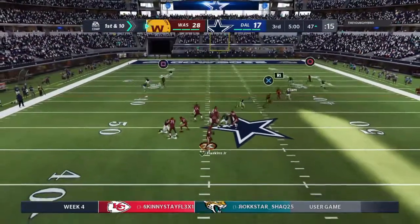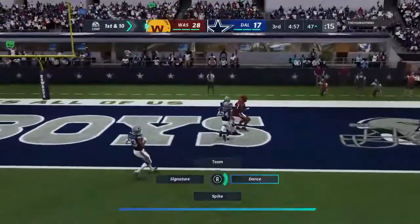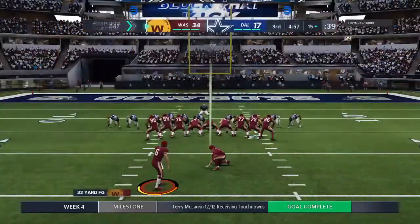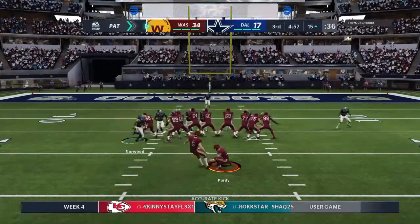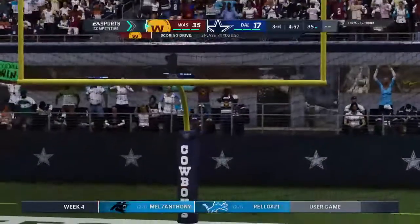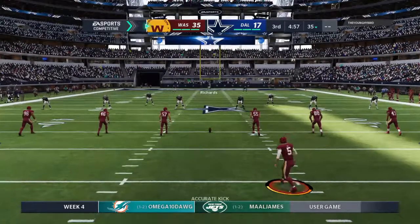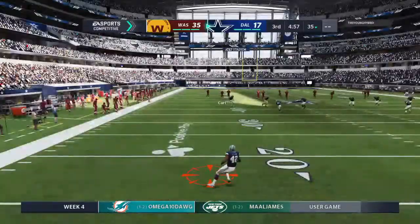Now Haskins slings this deep for McLaurin. Looking for McLaurin, and he's got him. Touchdown, Washington. Number 17, Terry McLaurin. Terry McLaurin, 47 yards. And the interception by the Washington defense leads to a touchdown. The kick is good. Extra point right down the middle. And the lead is up to 18 now. Cowboys 17. The kickoff unit is out on the field, and they will send this one away.